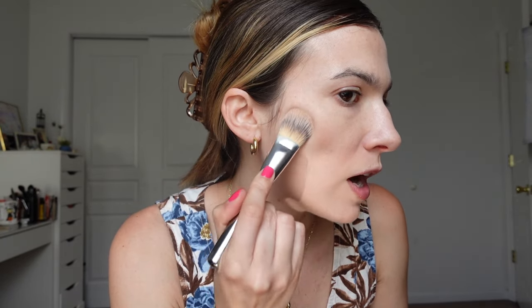And I mix between a stamping motion. Stamping will give you more coverage. I don't know if you could see here, but I have dark spots no matter how hard I try to keep my face out of the summer sun. And no matter how many times I reapply my SPF, my sunspots will not go away. So stamping will give you a little bit more coverage while swiping will sheer out the coverage. Anywhere where you have discoloration, you want to stamp. And anywhere where you just want things to be uniform, I swipe.